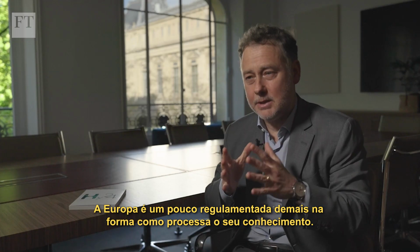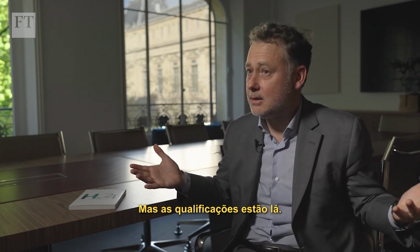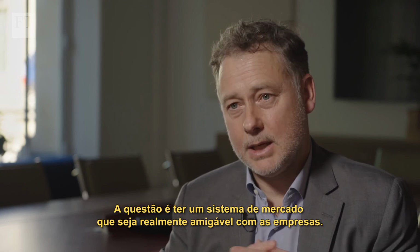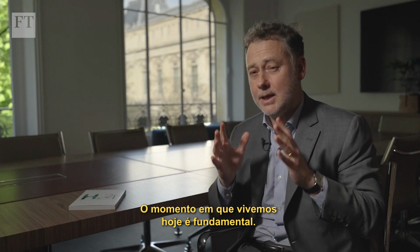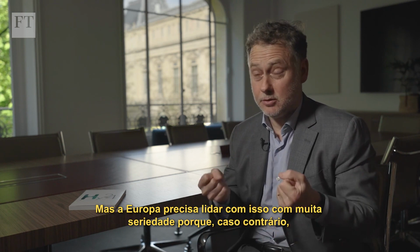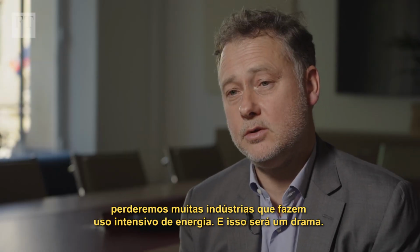Europe is a little bit too regulated in the way it processes its knowledge, but the skills are there. The issue is to have a real friendly business market system, and this is where Europe still has a little bit of a way to go. It's a fundamental moment that we're living now, but Europe needs to tackle it very seriously, because if not, we will lose many energy-intensive industries, and that's going to be a drama.